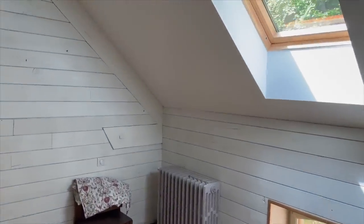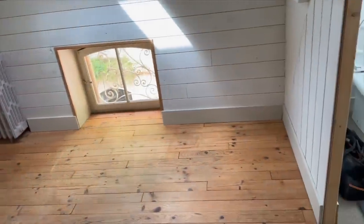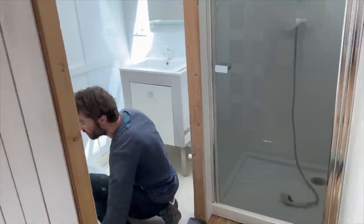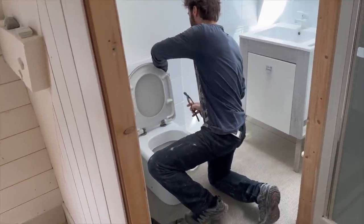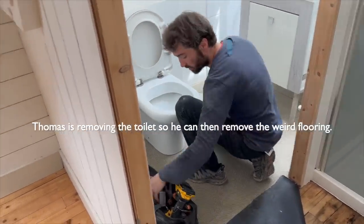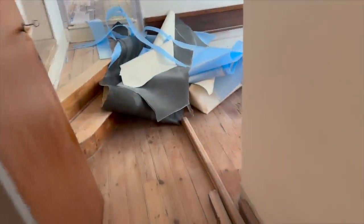Bedroom, I think. Very sunny. And it's the only one up here on the top floor that has an ensuite. So that's going to be a nice thing. All right, Tomas is on a roll. Squeaky floors. Very squeaky floors up here.